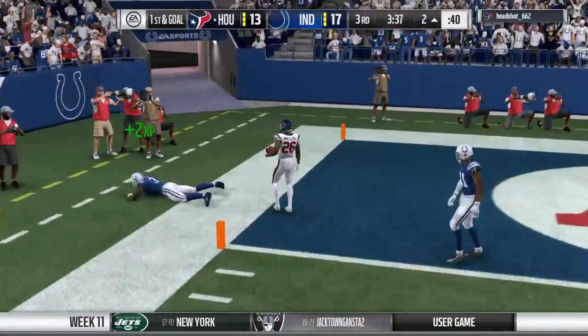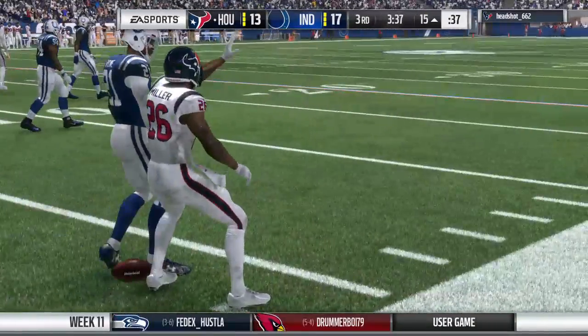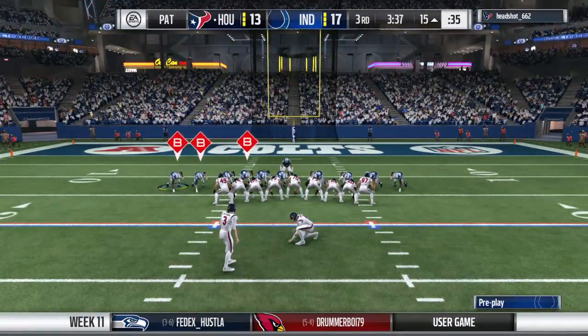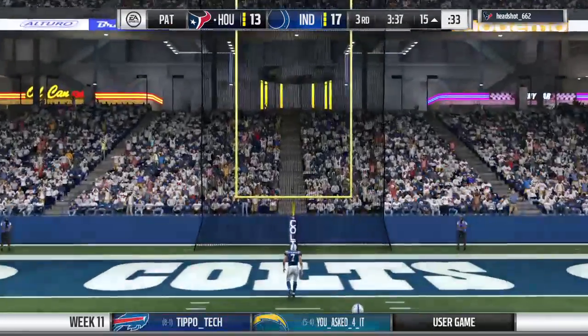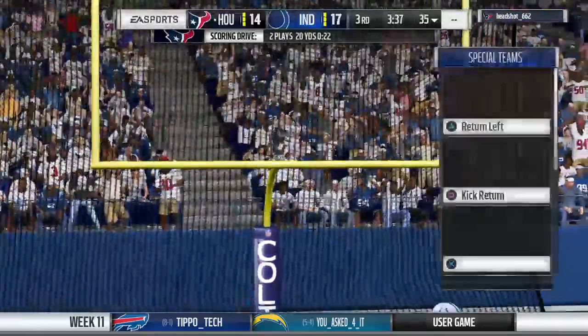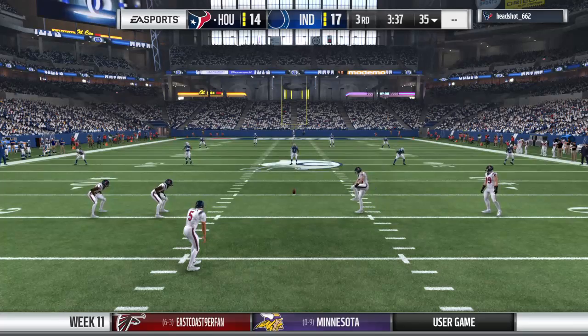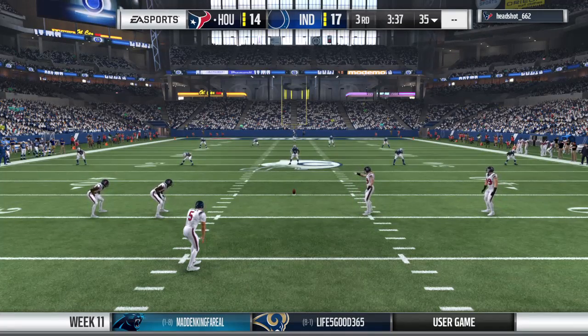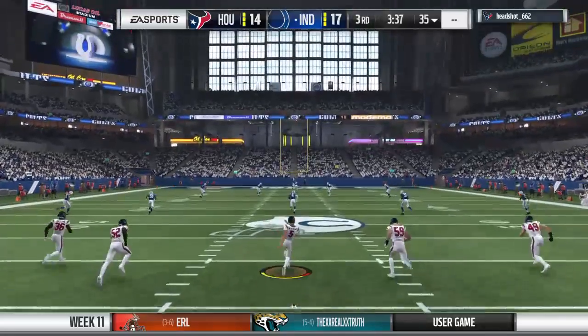And he's in. Touchdown, Houston. Lamar Miller, his 6th touchdown of the season. And the Texans use the short field to their advantage as they cash in for 6. And he puts it through. So just a 3-point game now as they send this one away.